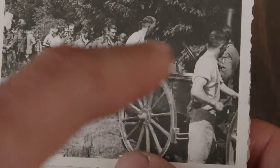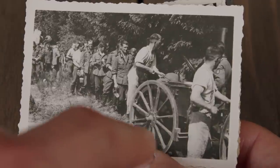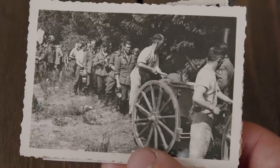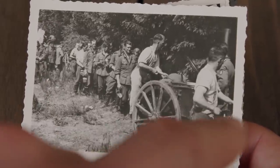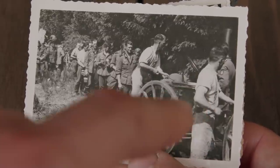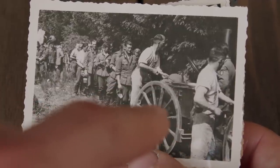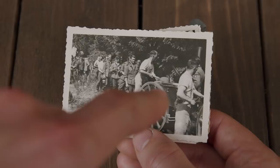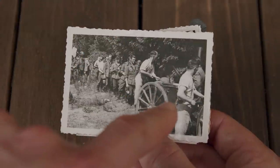Here you can obviously see the field kitchen. The brake is applied to the big heavy oak wheels. These are like 1 meter and 10 centimeters tall. Really big wheels, really heavy. Here is the front wagon, the Vorwagen. And this must be maybe the field cook or the field cook helper, the second field cook. What else? So this is the large field kitchen, model HF13, which is the World War II model.